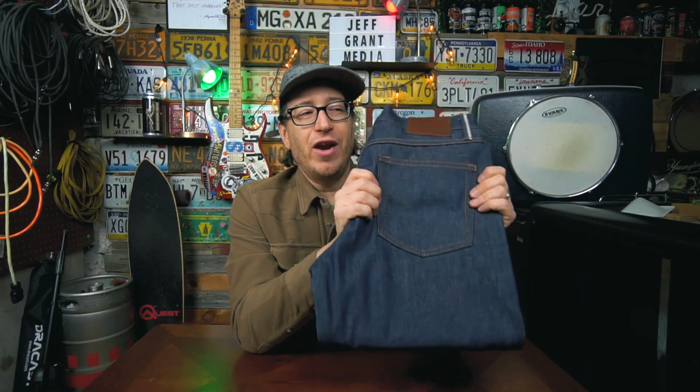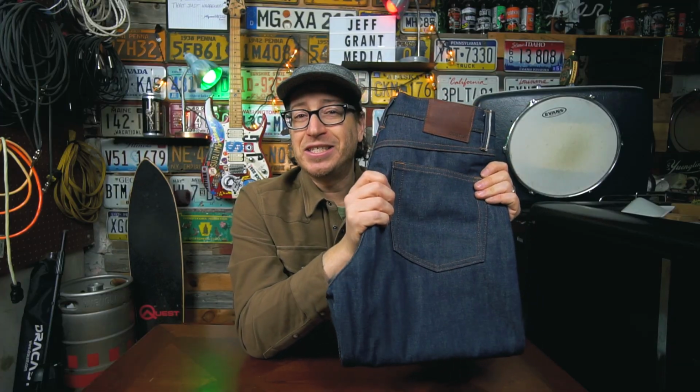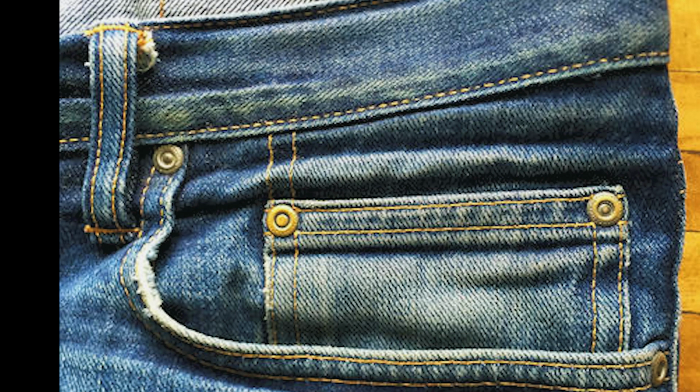So overall first impressions are high. I'm very pleased with what I'm seeing, feeling, and smelling from these Gustin 1968s. I'm very excited to test out some more Cone Mills denim. I absolutely love it. It breaks in nicely. Just look at some of these fades on the test pairs that they have on their website.